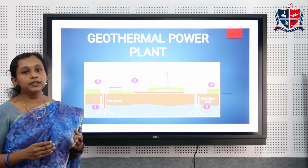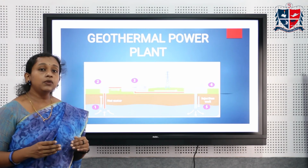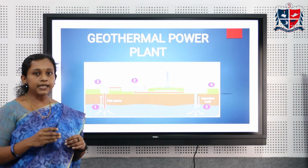So what we will do is that we will dig holes. At first, injection holes are dug and water is circulated through these holes. Production wells are separate holes dug through which the steam or hot water is removed, and it is used for generating electricity. Depending upon the temperature of the steam coming out from the earth's surface, this energy can be either used for space heating or cooling, or it can be used for generating electricity.